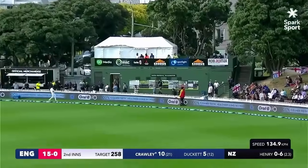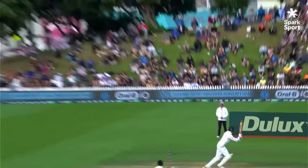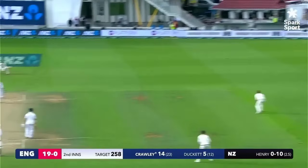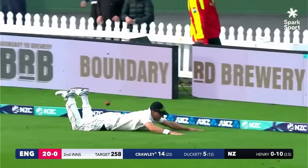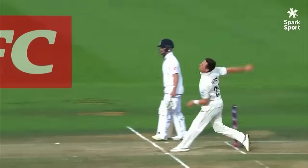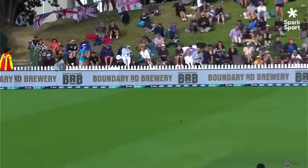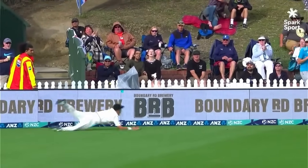Well, that will race away as well. Just a slight error in line from Henry. That's flicked away again. Despite the dive from Wagner, it's another boundary, third boundary of the over. So Zach Crawley is flying here, 23 without loss.